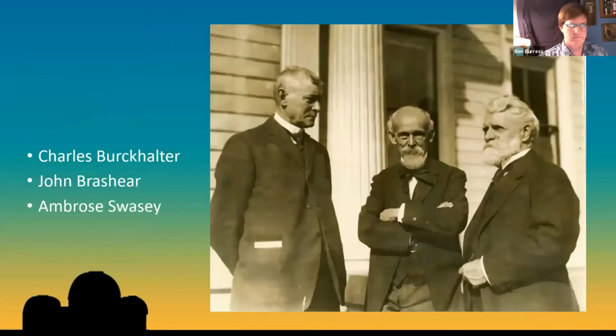This is just a picture of Berkhalter on the left, around the 1915 era. John Brashear in the middle, he was the lens crafter, and then Ambrose Swayze, the Warner and Swayze company.